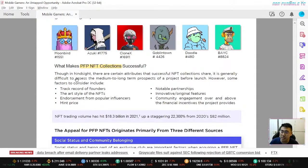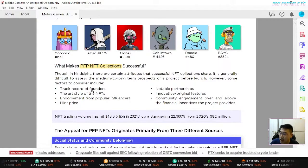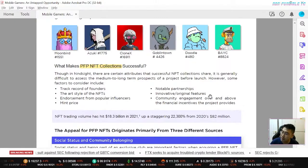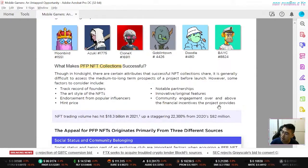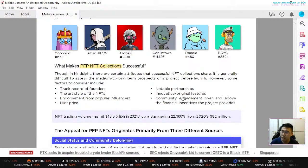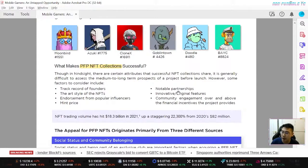I mean, if in the future there are more and more founders that decide to dox themselves, maybe that could be the next successful project, right? And also you have to see the track record, the art style of the NFT, endorsement from popular influencers, the mint price, notable partnerships, innovative and original features, community engagement over and above the financial incentive that the project provides. So innovative and original feature. Basically, Moonrunner has been running up and down, and the reason for that is because it was innovative. Based on the moon cycle, the NFT would change picture, right? So that could be a reason why it went up, right?